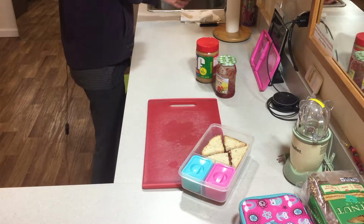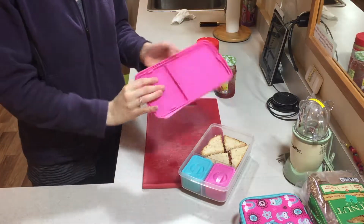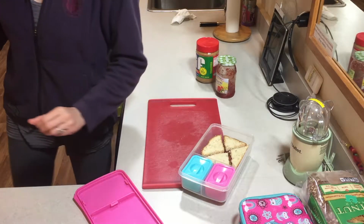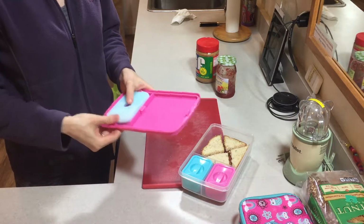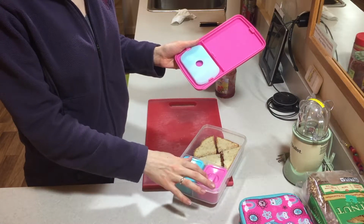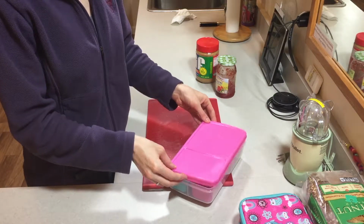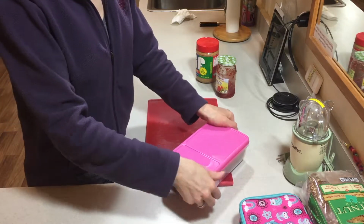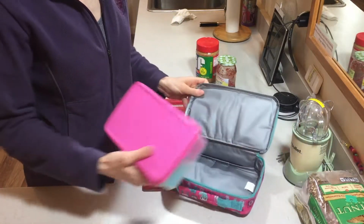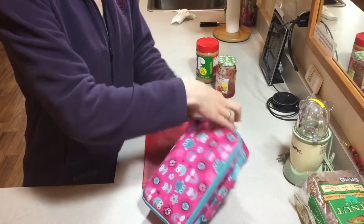Now, I will get one of those little ice packs that we'll put in the lid to kind of keep some of the things cold. Okay, and here we go. It's nice and frozen. So it's going to keep the cucumbers and the egg cool. Not so much the sandwich, but obviously I'm not so worried about the sandwich. So we'll put the lid on here and get it zipped up in the little container that helps keep it all nice and chilled and contained.